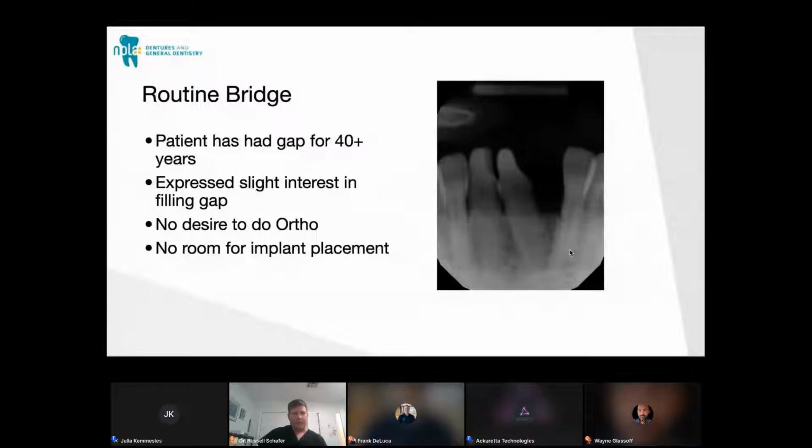Next. I think the other issue is people say, can we throw a mini implant in there? I don't think you can sneak a mini implant in there, no matter how hard you try, without destroying something. So ortho was kind of nixed, and we decided not to do an implant. So maybe the bridge is the best option. Next slide.